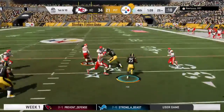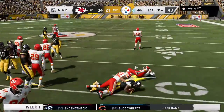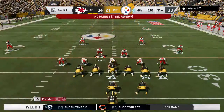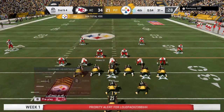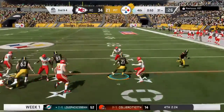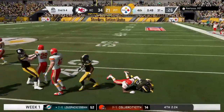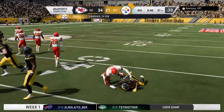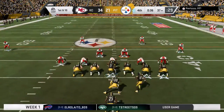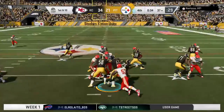They'll start the drive with Hill. They'll be dropped after a gain of about 6 across the 30 to the 31. They'll come up now 2nd and 4 from the 31. Again, it's Hill. And he'll be brought down right around the 37. Line of scrimmage, the 37 on 1st and 10. They'll go with Hill here on 1st down.